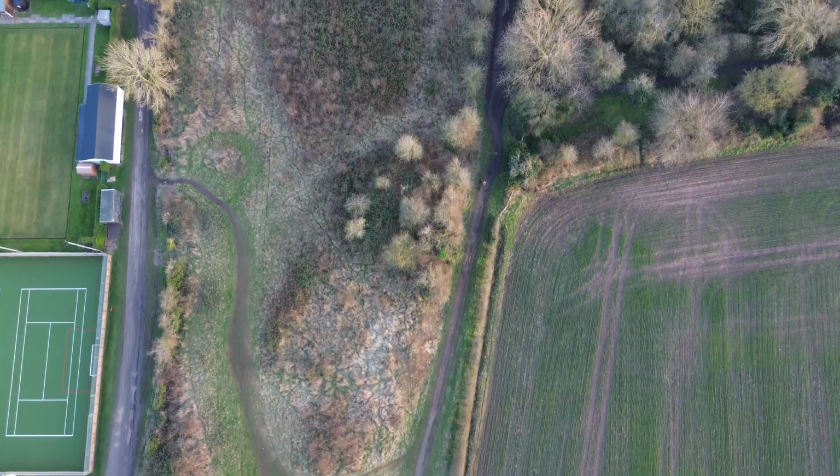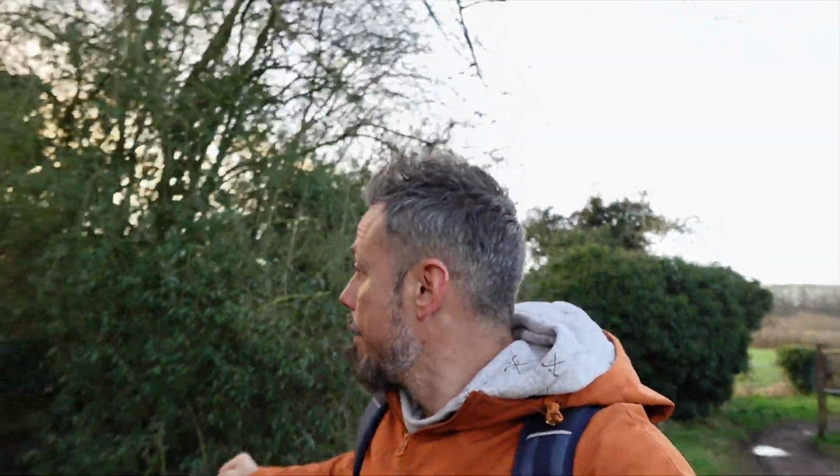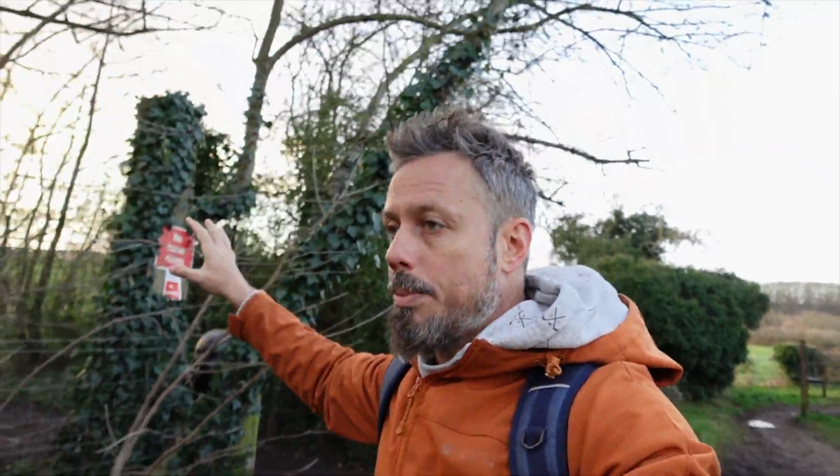So that's the end of the Great Central Railway. But as I said, I've got to end on something historic. I can't end on some wasteland. So there is a World War II pillbox that used to guard Gotham back in the day, just up on the hill as you look up towards the power station. So I'm going to try and find that.